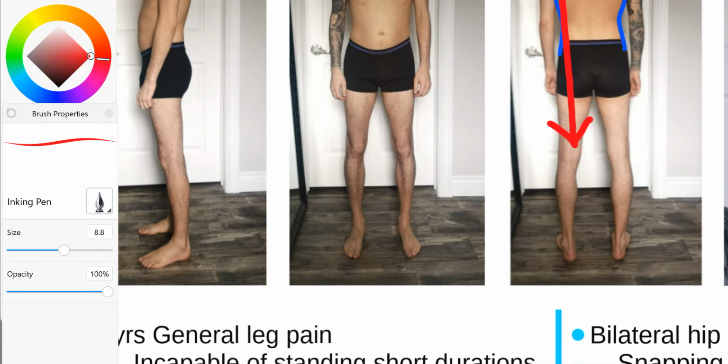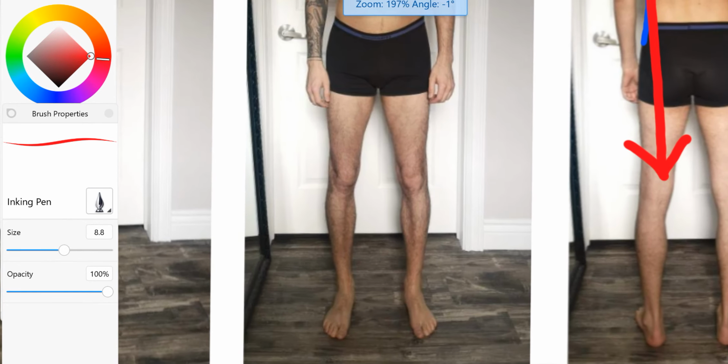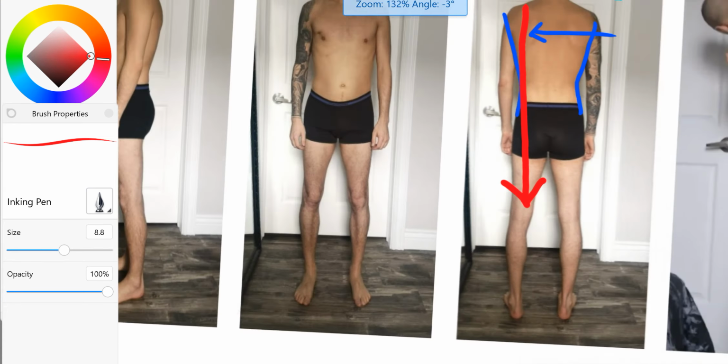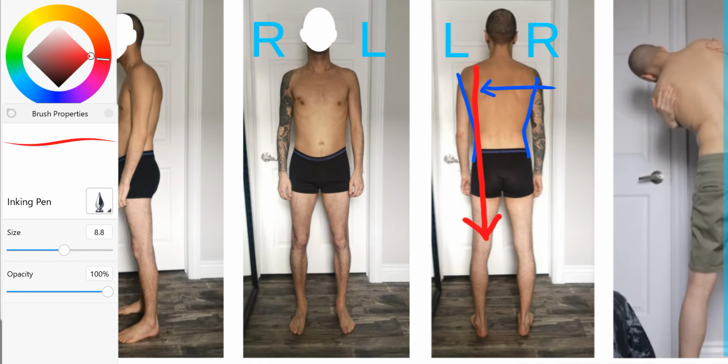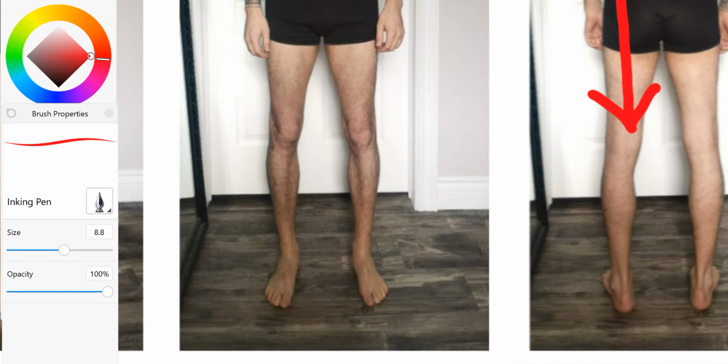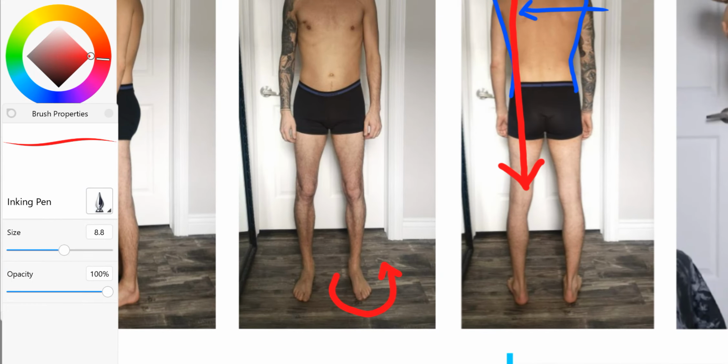In addition to this, we're just working our way down the leg. If we look at this left foot, so understand that left and right flips when you flip the image or when they face the other way. So this left foot is slightly externally rotated there. That's the worst arrow I've ever drawn. There we go. Slightly externally rotated. Again, not huge, not noticeable, but it is a little bit externally rotated.